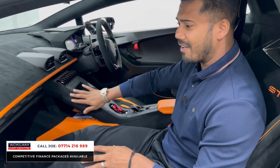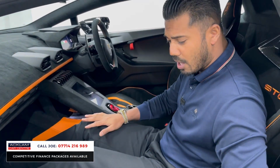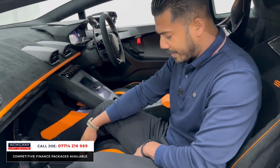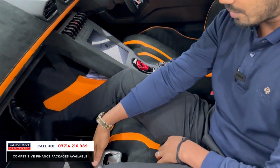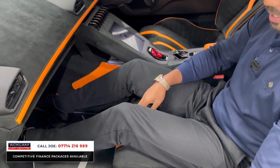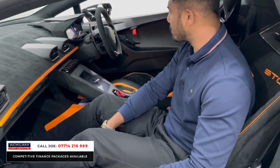The upper dashboard has the Ad Personam finish to it as well, and so does the tunnel down here. So there's Alcantara and there's leather split throughout the vehicle. More Alcantara on just this frame here. Let me show you something here. The Arancio, if you look at this here, so this is the way you would put the seats forwards and backwards, and that gives you a bit of a tilt as well. So there are some adjustments.